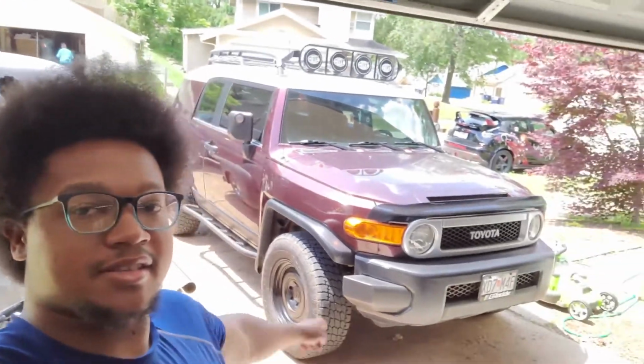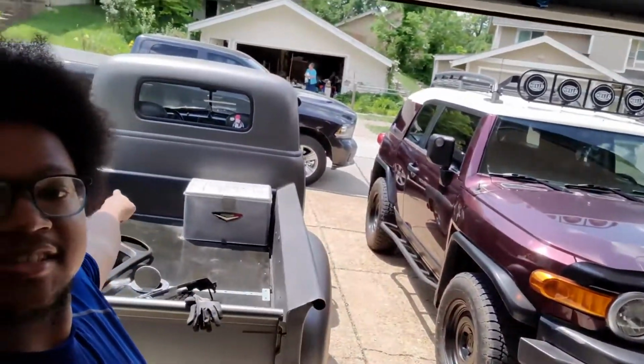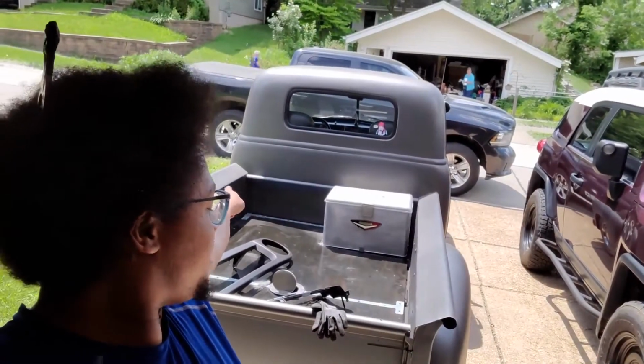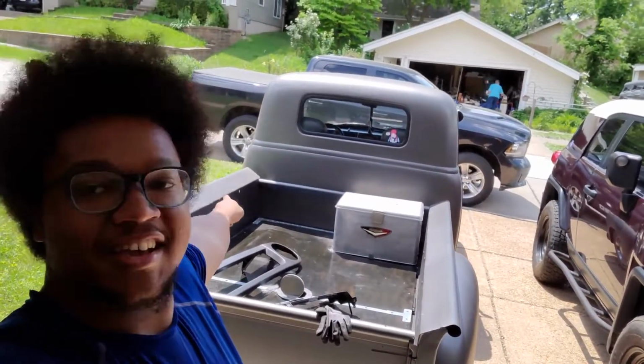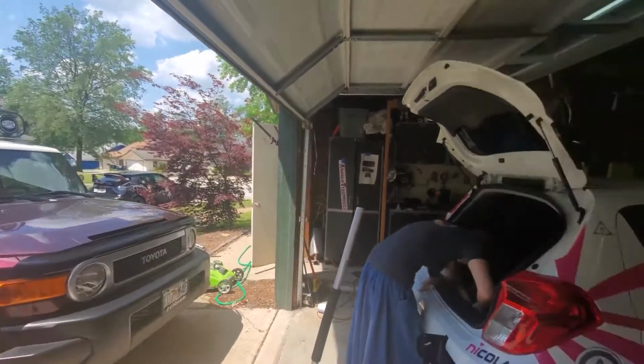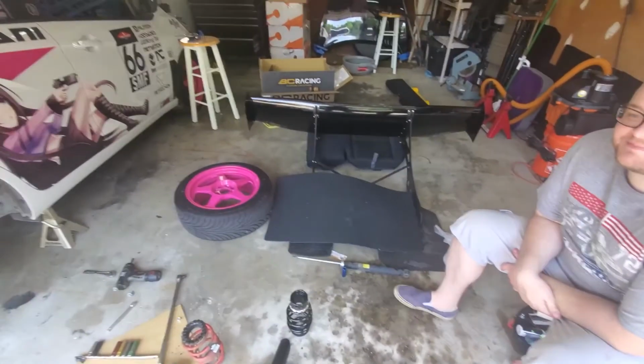So anywho, this is just another one of the little side projects where I help out my friends who have cool cars. Because Kyle also has this FJ. He also has this 48 truck. And then you guys have seen some of my stuff, but his Juke is way over there in the distance. They have a lot of cool cars.